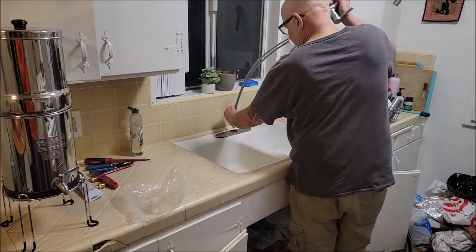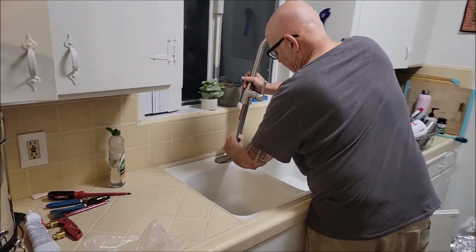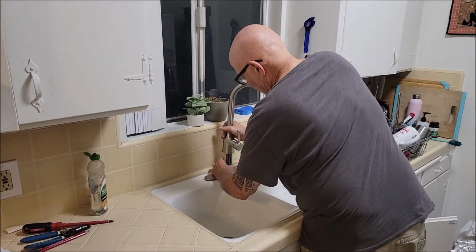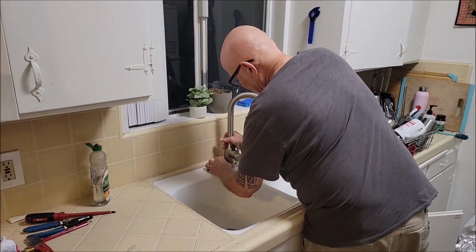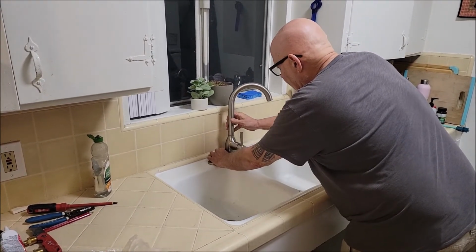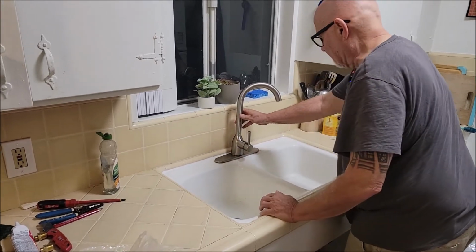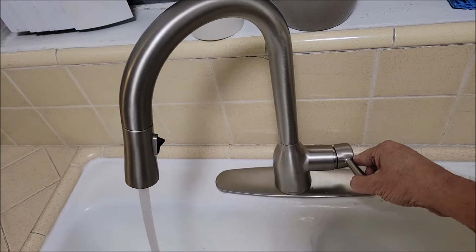Okay, so now we're going to do this. We're going to put in the lines carefully and get the thing installed. There we go. And there it is. Is that a huge improvement or what? Look at that.